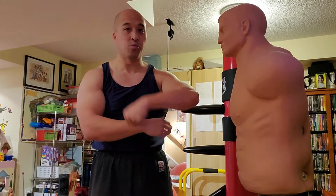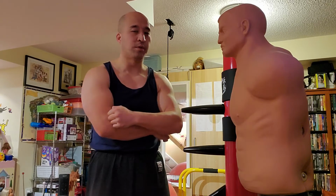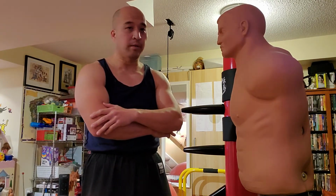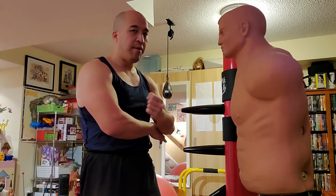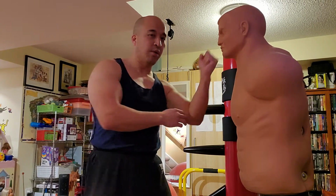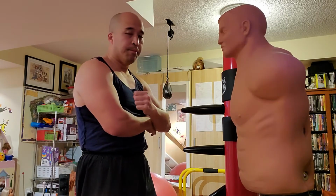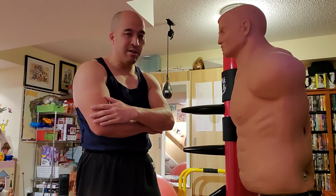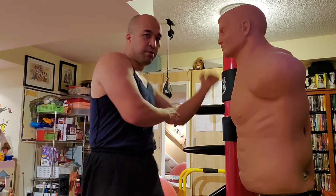Another thing you can do, and you might need to condition your knuckles for this, is use a back fist from the same position. Some people could use a hammer fist as well from here. Coming around from here isn't realistic. From other positions it could work, but from here, you wouldn't want to bring it around like that.